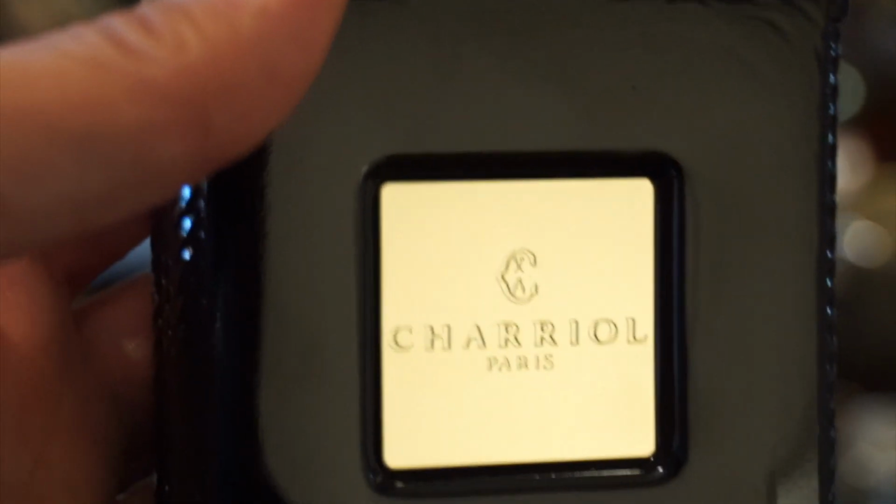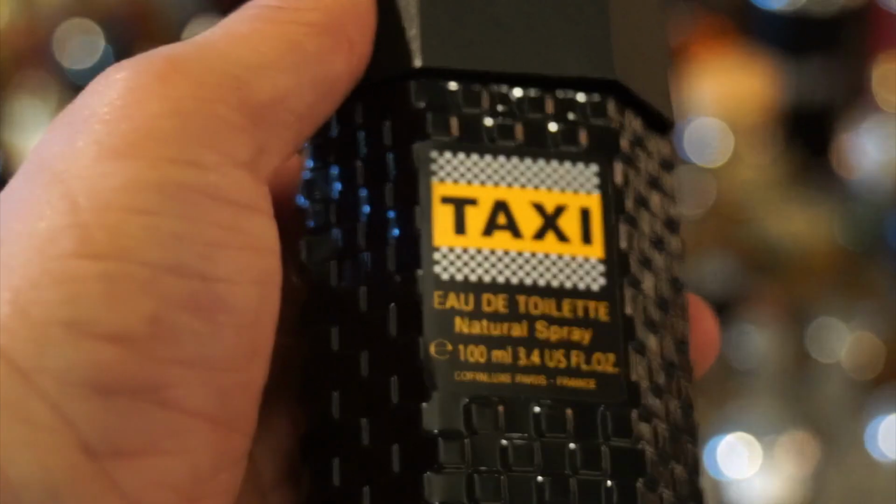The tester I bought called Chariol Paris Pour Homme. Really nice, but I don't use it much. It kind of reminds me of 1 Million. Here's my favorite bottle, Kingdom by Alexander McQueen. Taxi, which is kind of like an updated... drawing a blank. Dracol Noir, kind of barbershop-y, perhaps.